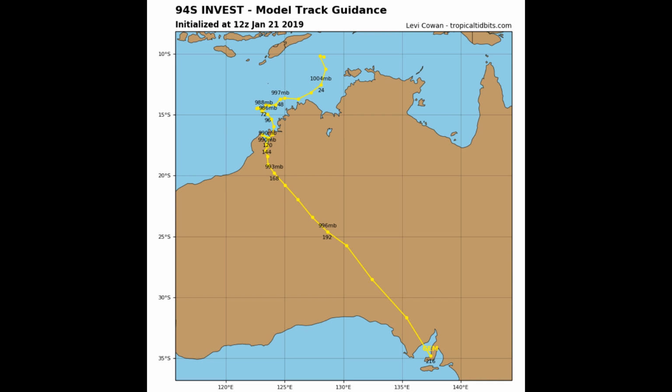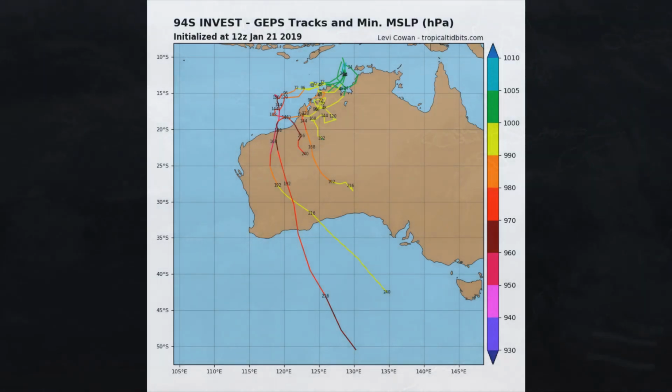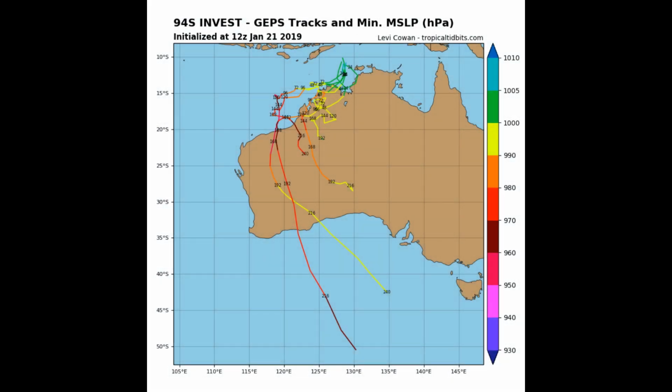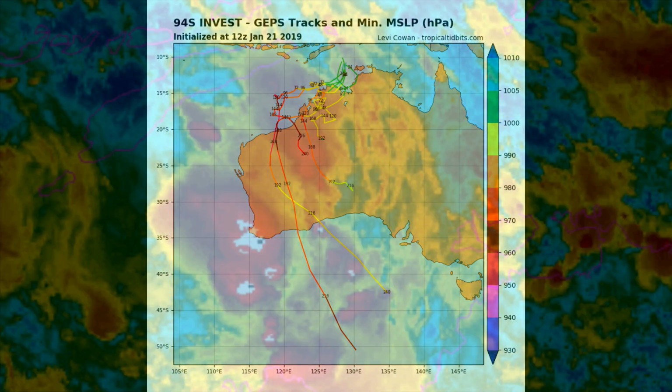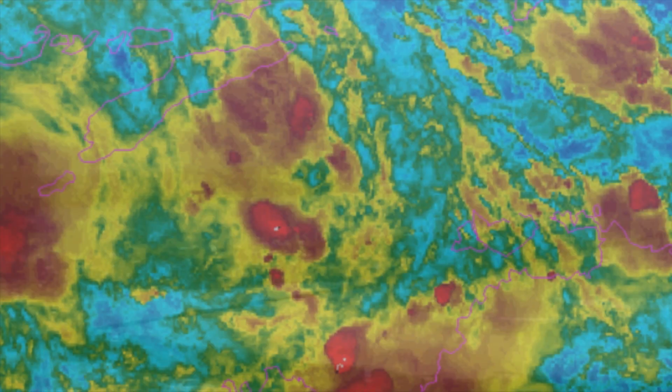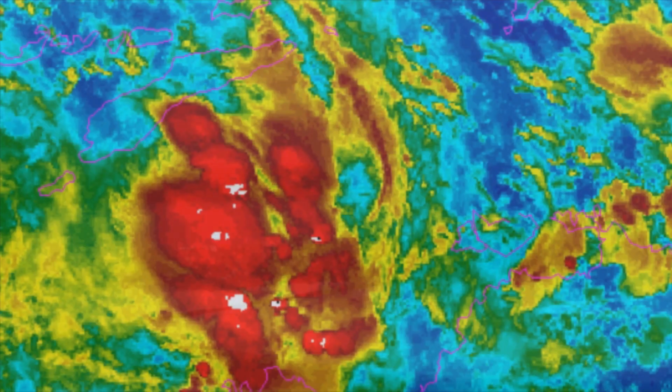Now we have a look at Tropical Tidbits and a couple of tracks on Invest 94S. And just recapping, as of 1400 hours yesterday, a weak tropical low was analysed along the developing monsoon trough about 190 kilometres east of Thursday Island, and it's expected to slowly intensify and track either towards the southwest or southeast over the next few days.